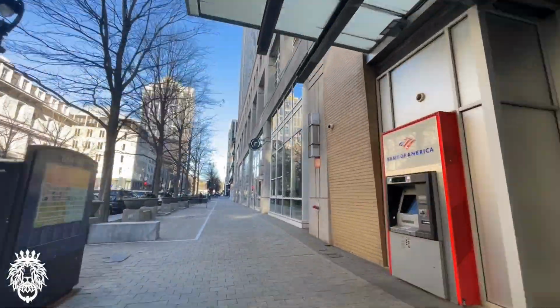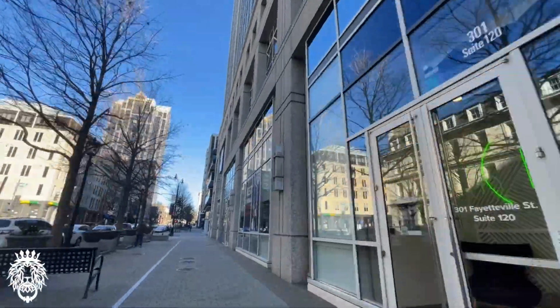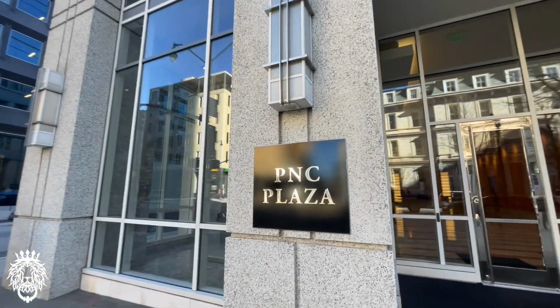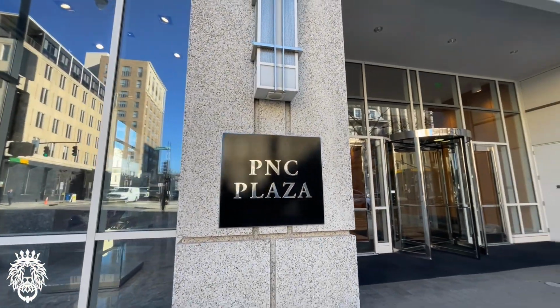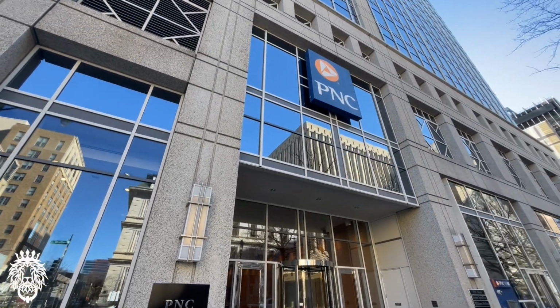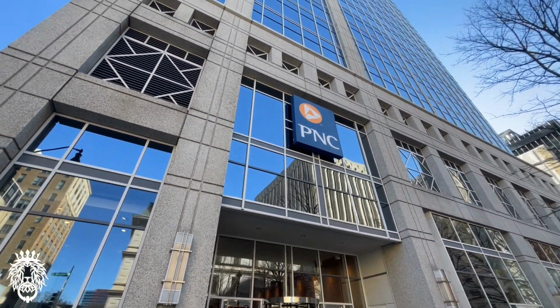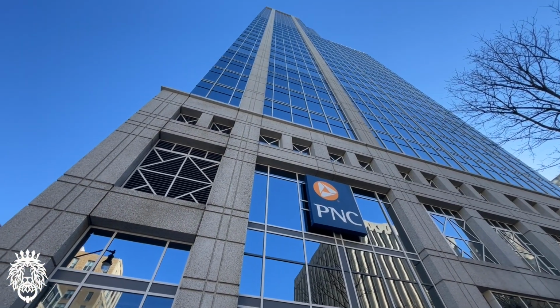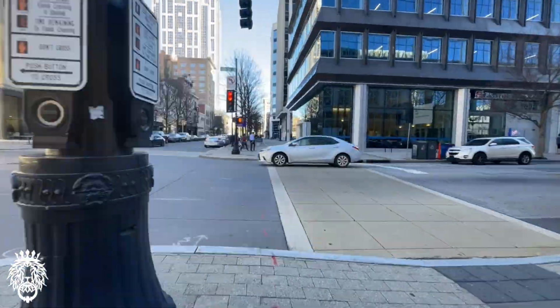Another image of the building. And this building we're just passing is PNC Plaza. It's going to show up a lot in this video because it's such a large building. Has condos on the upper floors. PNC Bank has an office here. 24/7 security if you are a resident here, which is really, really very compelling. Have some really great balconies as well.